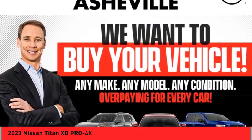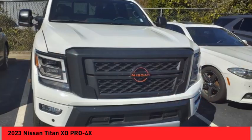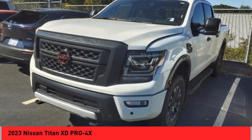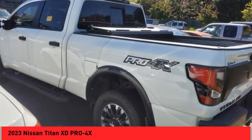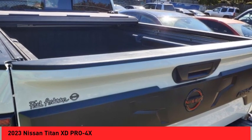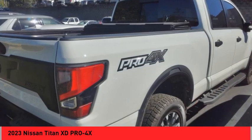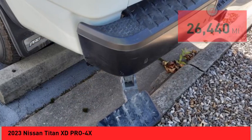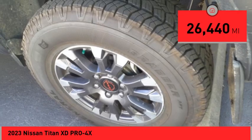Stop by and take a look at the 2023 Titan XD. The powerful Nissan Titan XD provides a heavy-duty, capable vehicle with a very pleasant driving experience. Innovation within the Titan XD stands out and rounds out this fantastic truck. This vehicle has less than 30,000 miles.